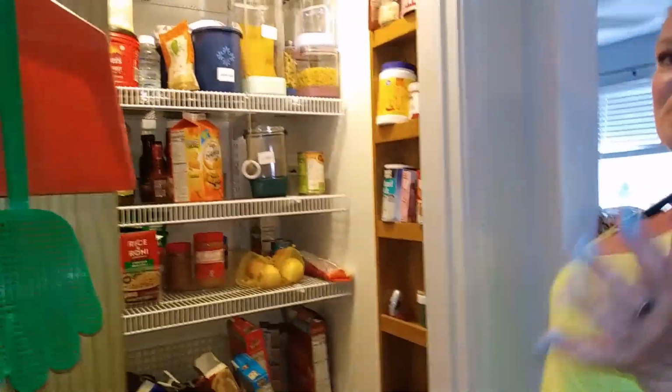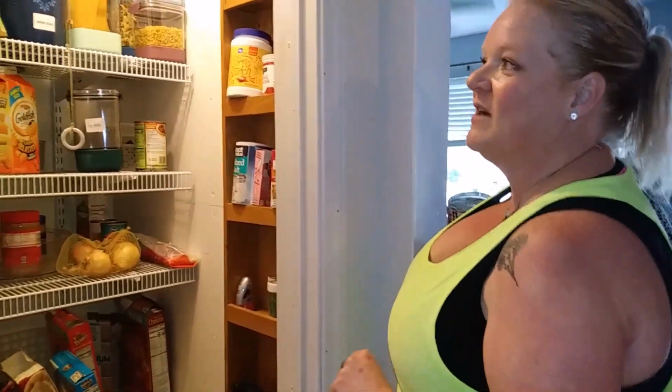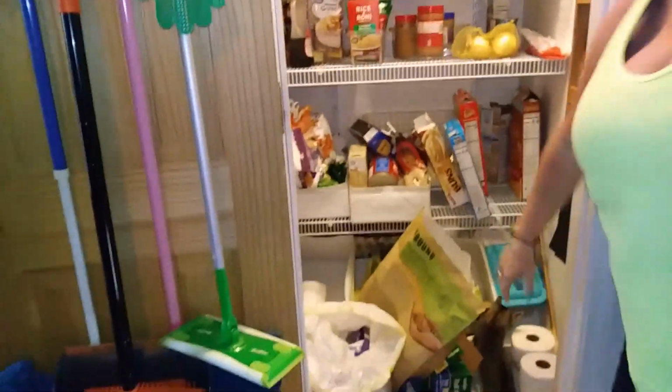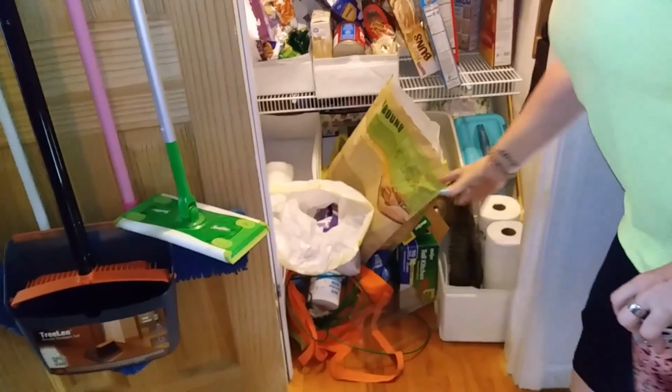I don't know how to pantry. I do not know how to pantry. Things fall. I'm impatient. I throw things down. And again, the floor was clean before the children came home, and now here we are.